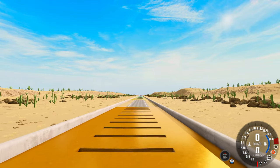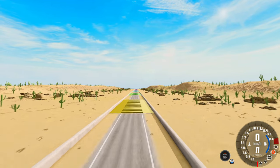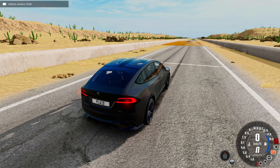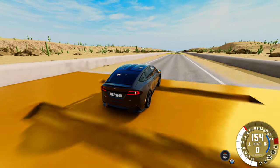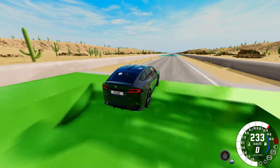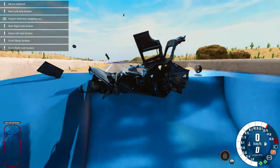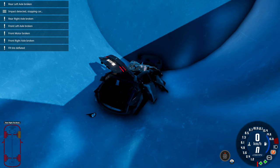Okay, let's go and let's see which car will be winner in this video. This is our reverse speed bumps. Let's start. Our first car today will be Tesla Plaid Performance. Let's start. Wow. Second part. Third part. Wow. Oh my god. I think Tesla will be winner today.